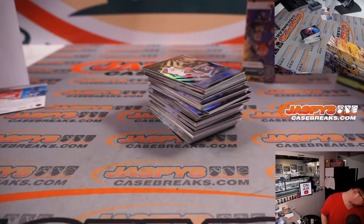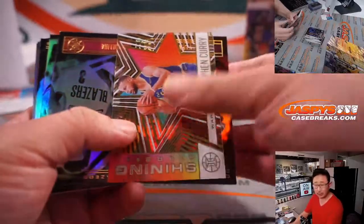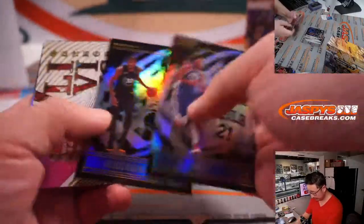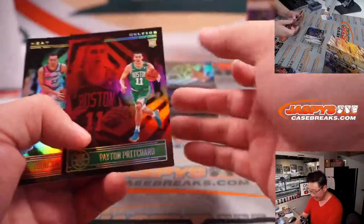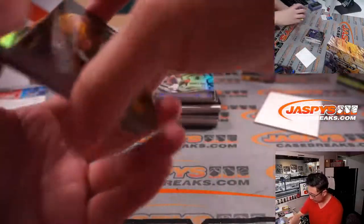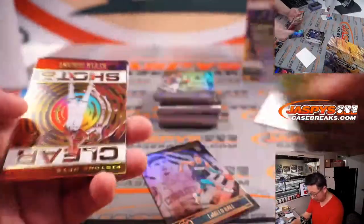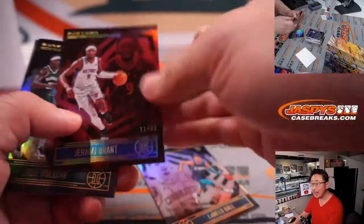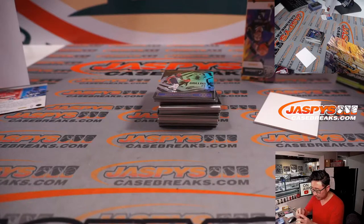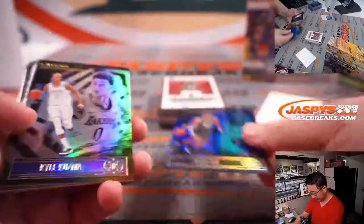Second to last box. Good luck, everybody. It's Collin Sexton to 99 for Cleveland. Payton Pritchard to 99 for the Celtics. Another Cole Anthony for the Magic. Another LaMelo Ball. No parallel yet, huh? That LaMelo. Jerami Grant to 91 out of 99. Having another great season. Rudy Gay to 25 for the Spurs.